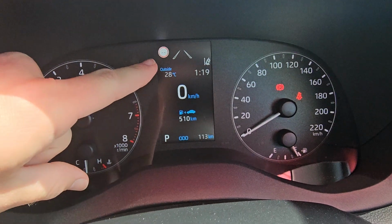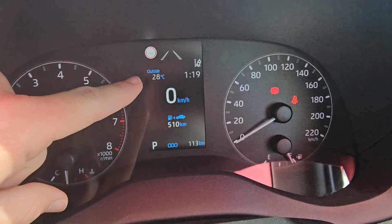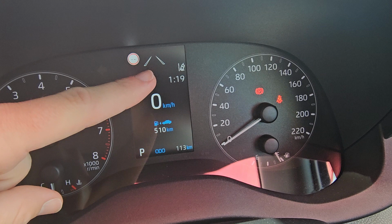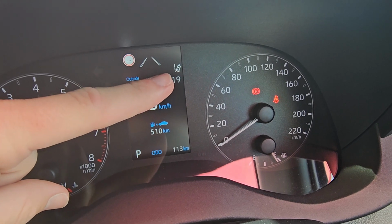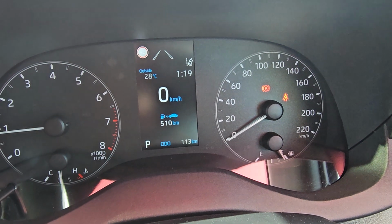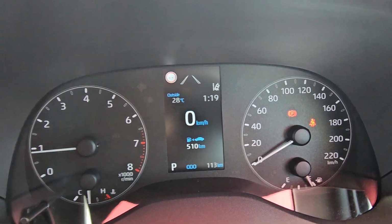So we've got obviously sign reading technology that reads the signs as you drive past them. So it'll say 80k's, 60k's, all that kind of stuff as well. All your lane departure things in the middle there. So that's currently switched on the right hand side, and all your crash mitigation and adaptive cruise control, whatnot through the middle. So obviously 510k's left to the tank.